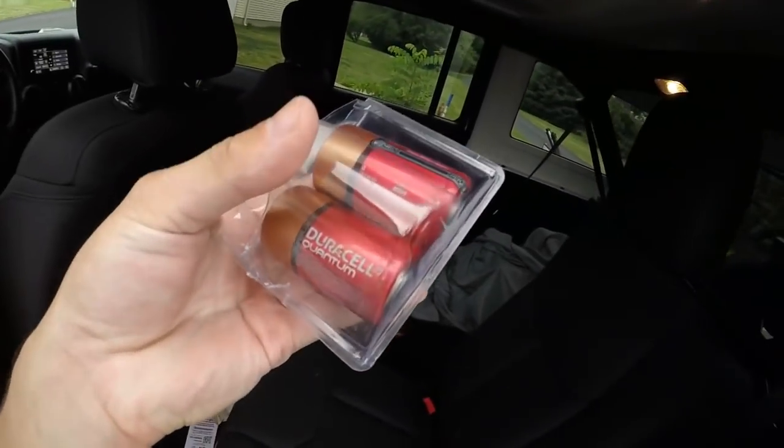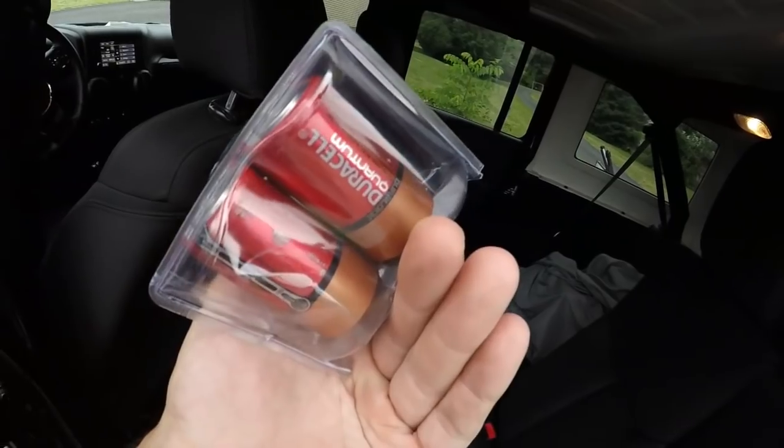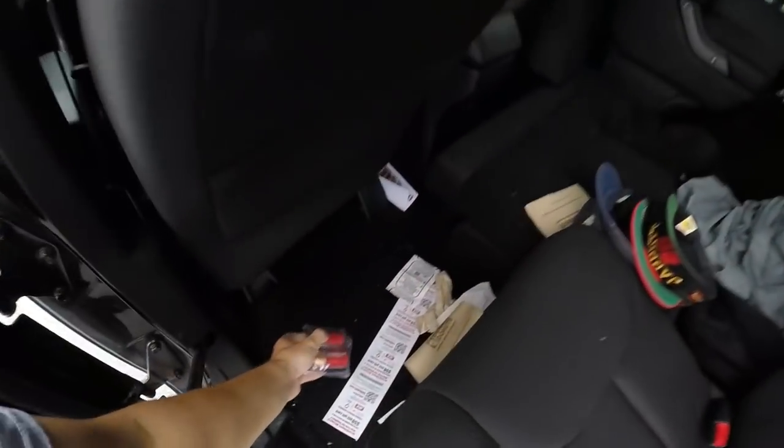Got ourselves some batteries. What are these? C batteries? Duracell? I mean, they're not rusted out, corroded or anything. Expire 2024. So, bam. Banging like a biscuit. Got some free batteries that probably don't work, but probably do.